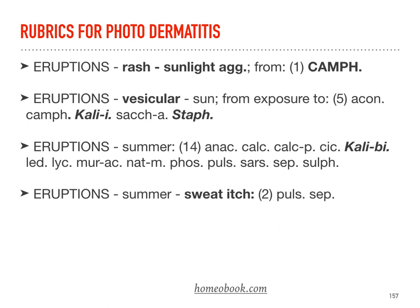In general, if there is a type of eruptions in summer, then there is a rubric, skin eruption summer. Kali bichromicum is the remedy, followed by calcarea carb, sepia and sulfur. Then if there is severe itching also, eruptions in summer, sweat itch, then the remedy will change, pulsatilla and sepia. So photodermatitis is comparatively very easy to manage with the help of the homeopathic remedy, but we have to select this type of specific rubric.